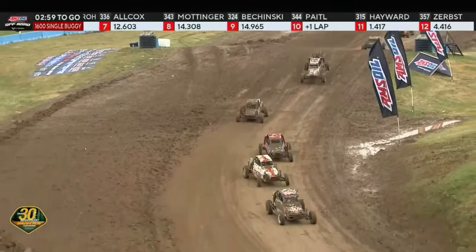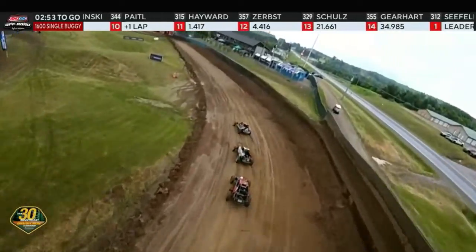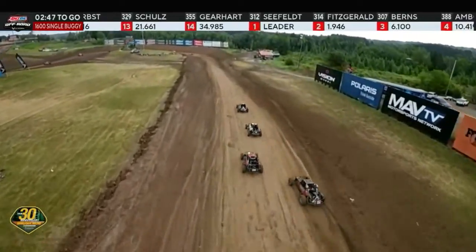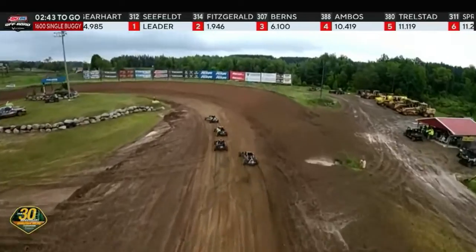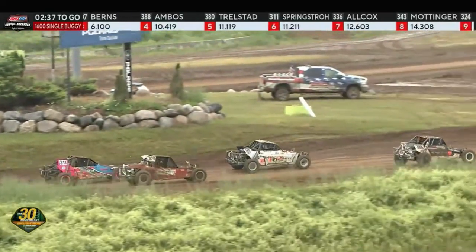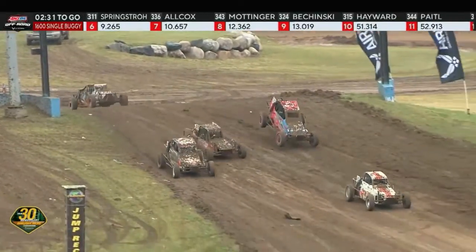Ambos just showing the way around in that battle, but you got Trellstad, another driver who's won in 1600. Springster, like we said, he's a former light buggy champion. Connor Schultz has all kinds of wins and podium finishes in light buggy. It's a good, healthy race going on for all those positions. Look at this on the outside. There goes Schultz. Gonna go the long way around, gonna make that pass stick, and you can just see the straightaway speed. Yeah, he did a really nice job of keeping that momentum.